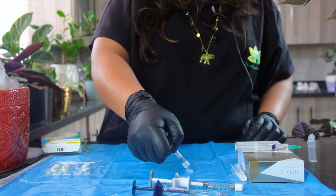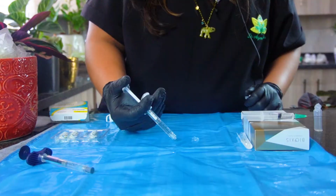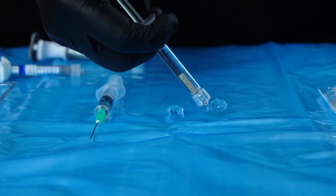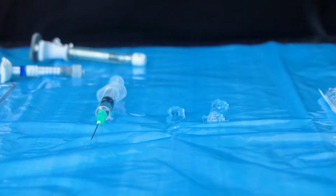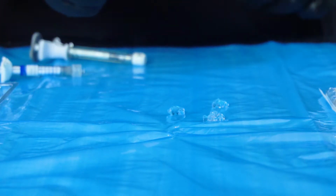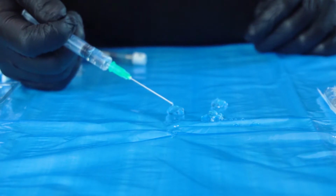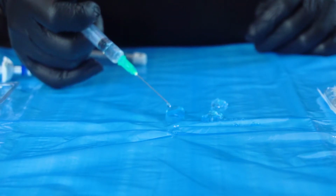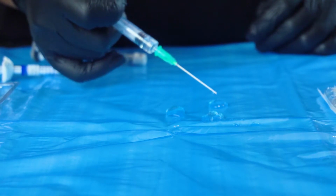So this is the not so cross-linked filler. This is super cross-linked filler. Let me move this. I'm also interested to see what this will do, but that looks kind of cross-linked to me, just the way it came out looks similar to that. Okay. So you can see it's already sort of disintegrating. This will probably disintegrate faster.